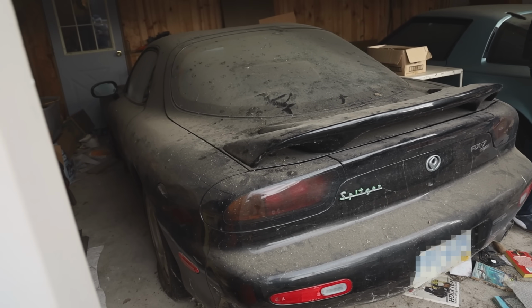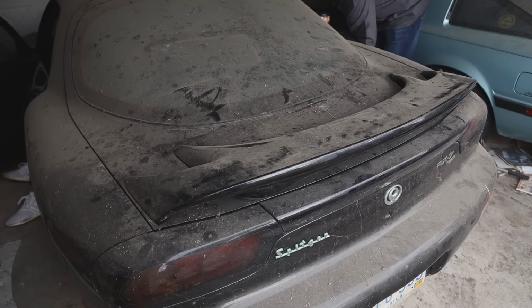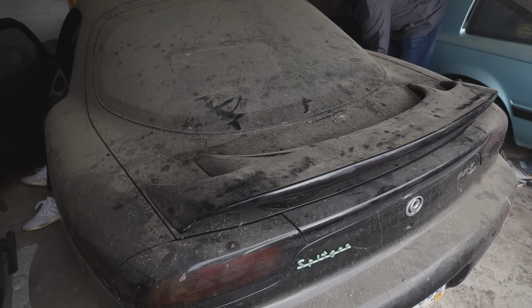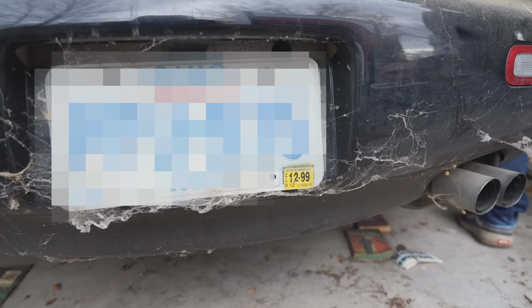I didn't think there was this much stuff in here. That's why we brought reinforcements. So it's pretty clear this thing was parked many, many years ago. In fact, the last time it was tagged was 1999, which is only 4 years after I was born.